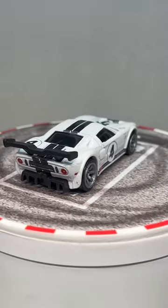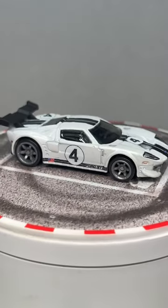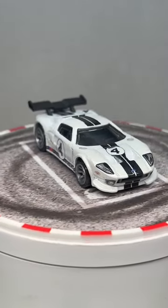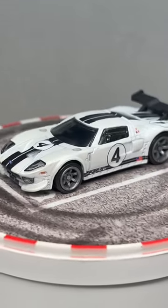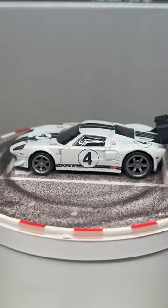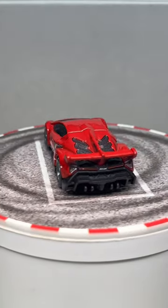We've seen this car before in the Speed Machine, and we're seeing it again, the Ford GT LM in this white and black livery. It's kind of funny that we kind of saw this already in the Gran Turismo series, but this one does come with more details and a metal base, which all of the cars in this set have. A car that we've also seen before is the Lamborghini Veneno in a slightly brighter red paint job and with more details, and sadly with the enlarged rear wheels.